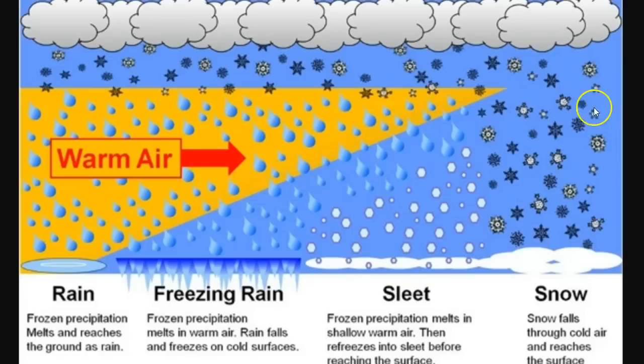Now, when you don't have the warm nose coming in over this Arctic air, you have the depth of the cold at 32 degrees or below from the ground all the way through the column to the cloud level. You have snow that'll reach all the way down to the surface.